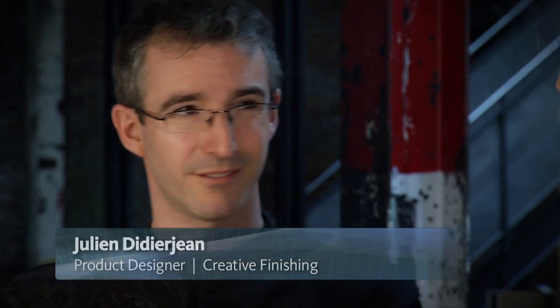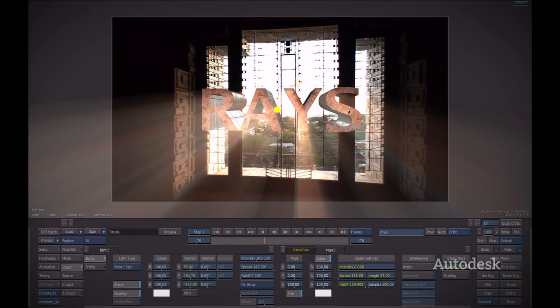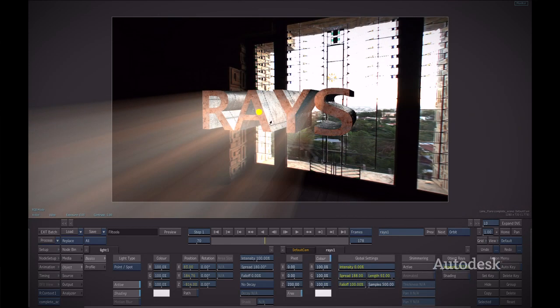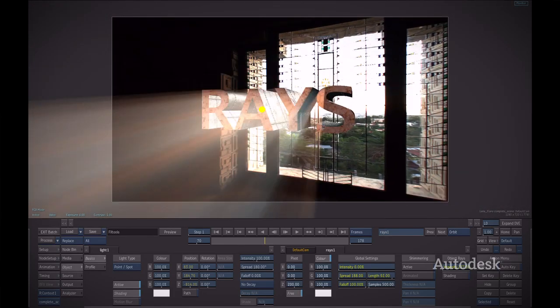I mainly worked on the relighting effects in Action. It's a lot of different things. It's first of all the lens flare and the ray nodes. It's really interactive and interacts with the 3D space of Action also, occluded by objects. All that combined into one single creative space is, I think, very appealing.